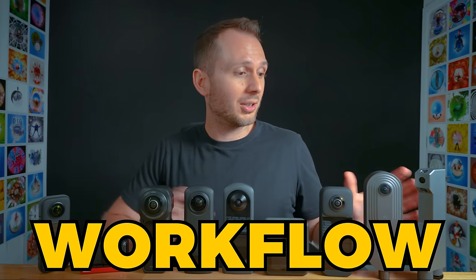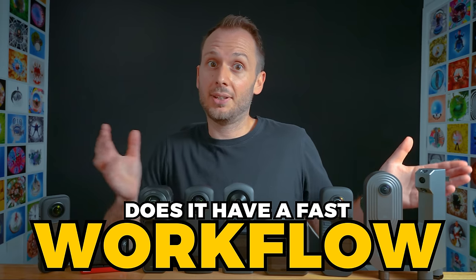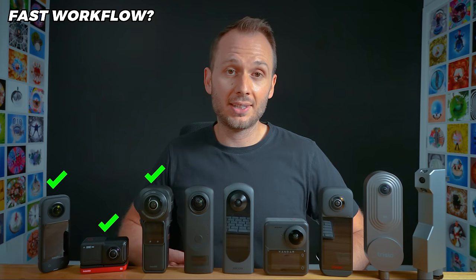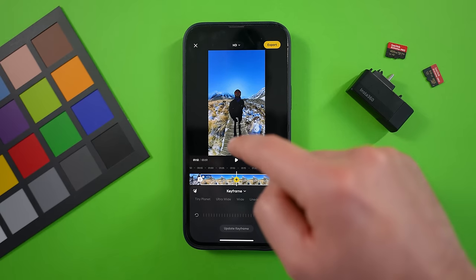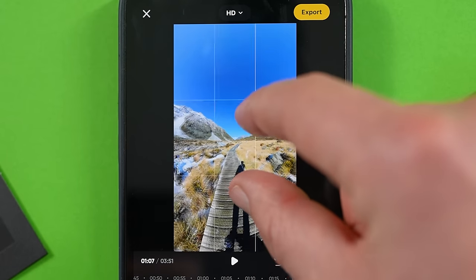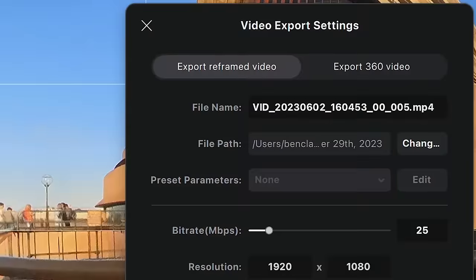Now, the final factor to compare these cameras on is workflow. While each of them has its own unique workflow, the better question to ask is, does it have a fast workflow or not? And from first-hand experience using all nine of these cameras, I can tell you the answers. With the three Insta360 cameras, the answer is absolutely yes. An easy and fast workflow is one of the key selling points of Insta360 cameras, and it really is so easy to download and edit your footage in the Insta360 mobile app and desktop software, both of which are completely free for Insta360 users and are extremely user-friendly and fast.